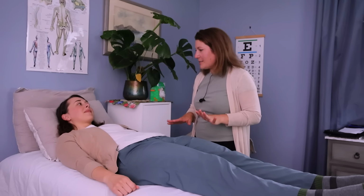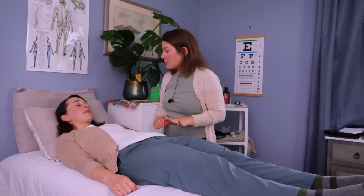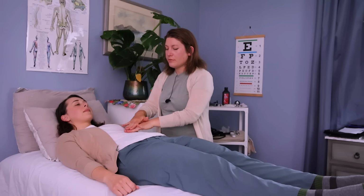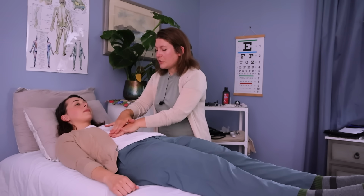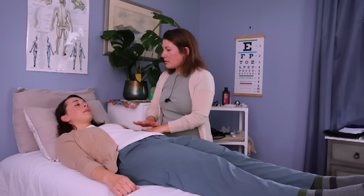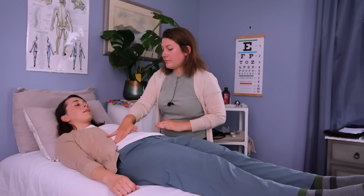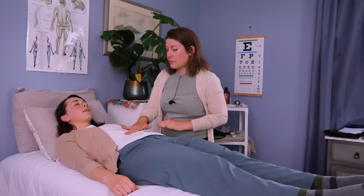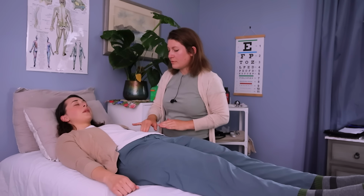All right, now that I have you laying down, I'm just going to do some tapping on your stomach. If anything hurts, please let me know. And do you experience any stomach discomfort or pain? Not usually. Okay. I'm going to palpate a little deeper. Are you on any sort of special diet? Nope. Great.